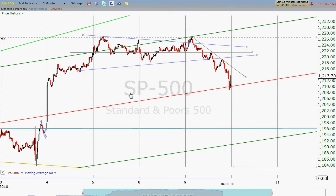So anyway, what happens is we broke up, looked like maybe a breakout, then we came back down, and then I redrew my line just a little bit, came back, and I was thinking, come on, break that center line, but it didn't. And you see how that center line in this pattern has acted. So it didn't break it, came down, broke support.